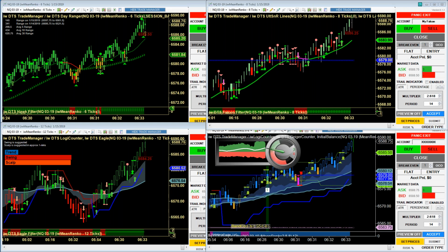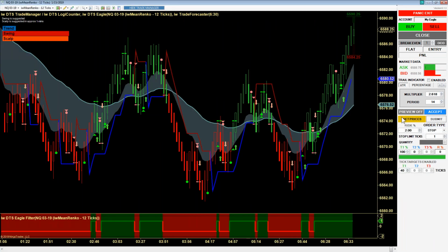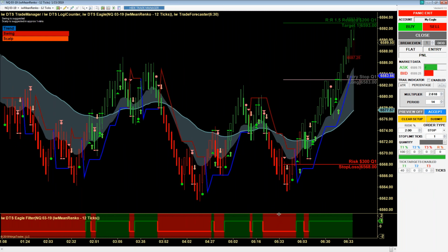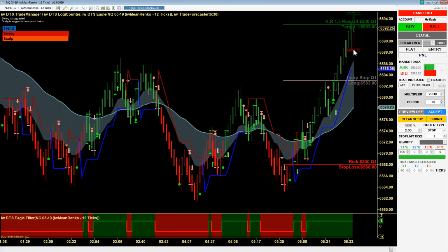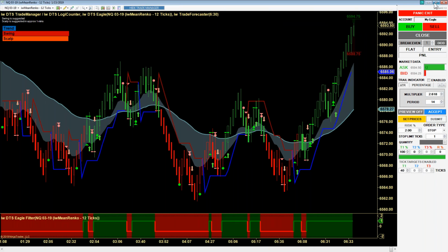So for you Eagle traders who like your first in-sync Eagle signal, here it is right here. We've got our buy signal. And that's making pretty good progress. I would probably consider bringing my stops up below the low, and voila, we have hit our profit objective. So a nice way to start the trade there with the Eagle.